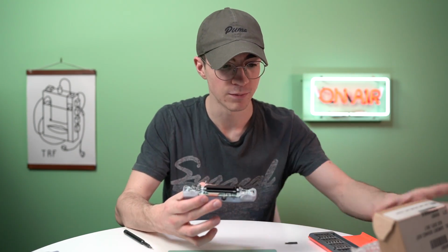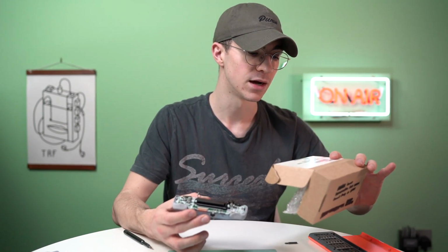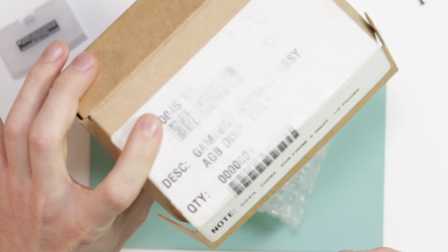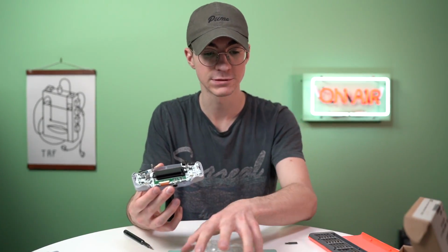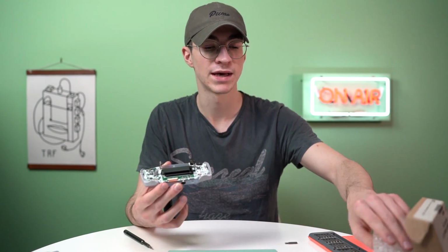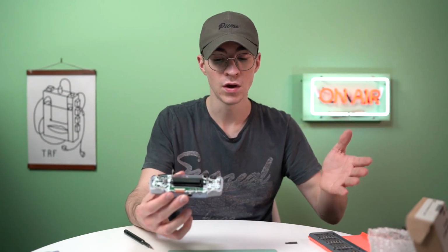Okay, so here it is. This is the inside of the Game Boy. Now, it did say display only, so maybe that was the actual thing that was replaced. I don't know if display in Nintendo Repair Center terms means screen or screen lens. I just don't know what their lingo is. They'll probably have very specific terminology, but as far as I know, display means the screen.